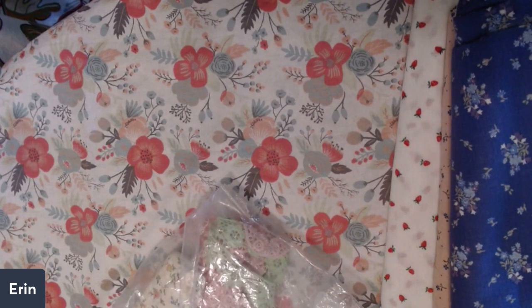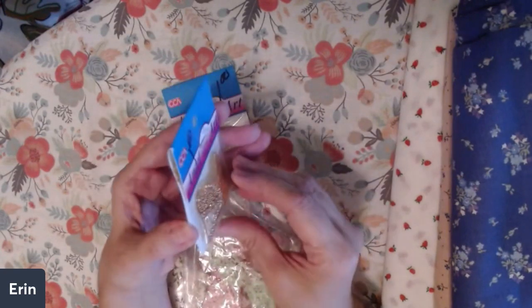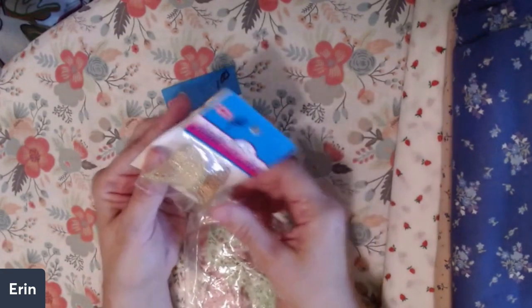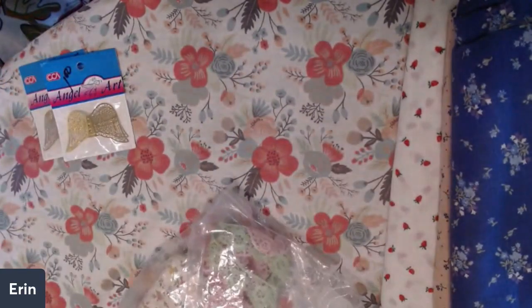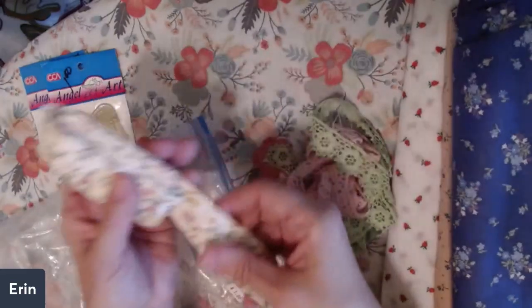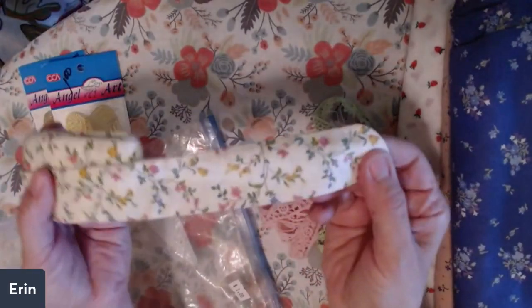And I bought these angel wings. I think there might be two sets per pack. Yep, looks like a pair of wings per pack. So those are kind of cool. This wasn't all in this bag, I just put it in here. Picked up, oh, it's a belt or a sash. I like the fabric.